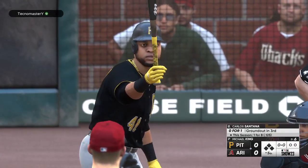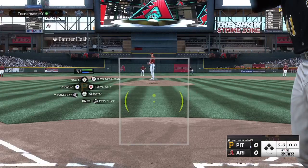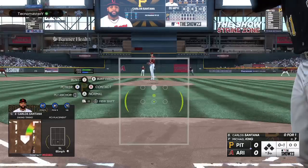Ready now for the 5th inning. At the plate for Pittsburgh, Carlos Santana. And the pitch. Swing and a miss. Looked off balance that time.